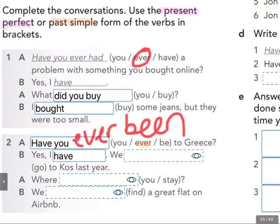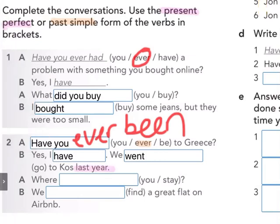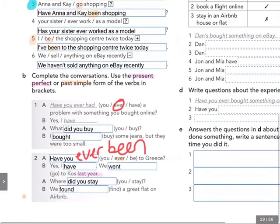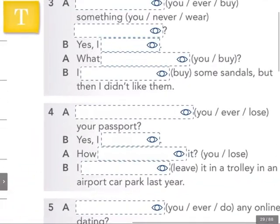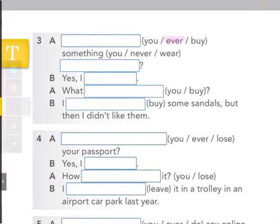Now, what does letter B say? Pues letter B says, yes, I have. Now, we went to Kos. Now, be careful here because I have last year, ¿no? Eso es el cuándo específicamente. Eso tiene que ser pasado simple, ¿no? Where did you stay? Porque entendemos el año pasado cuando estuviste en Kos, ¿no? Pasado simple. We found a great flat on Airbnb. Airbnb. Así lo decimos en inglés, ¿no? Airbnb, ¿no? Very good. How about that? Any problems with 1 or 2? Let's have a look at number 3, shall we? Now, again, number 3, we have ever. Now, let's see what we've done.